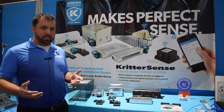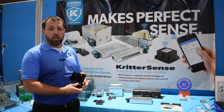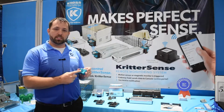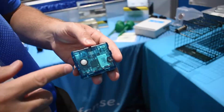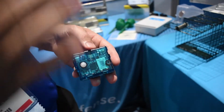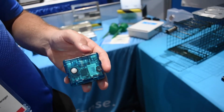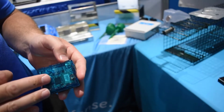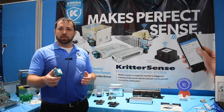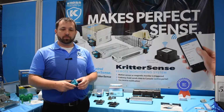So with that being said, the sensor itself actually has two different types of sensors on it. The first sensor would be this little white globe that we see here, and it's actually a passive infrared sensor. So what that means is kind of like the way your garage door works. When you walk by, light kicks on. Except instead of the light kicking on here, it actually reports back to our gateway hub that will then send you a notification via email, app notification, and let you know that that trap has now been triggered.